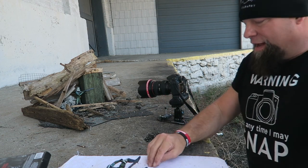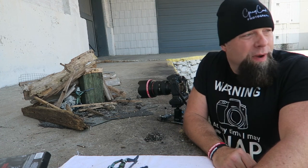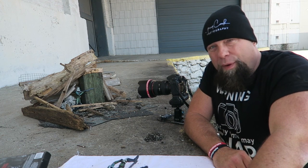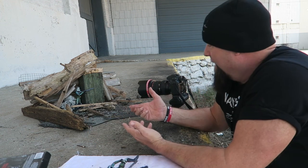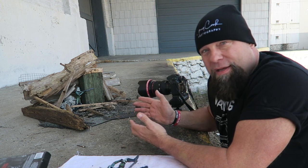Still not having any luck, but that's okay. I'm gonna reevaluate. I'm gonna see if I can find some little lighter material. I meant to bring some canned air with me, and I forgot it. I failed on that. But again, we're adding debris to the diorama, that's okay.